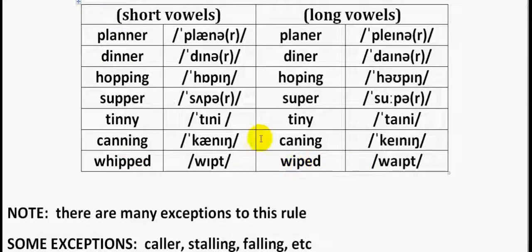Here, short A, so we double N. Here, long A, we didn't double the consonant, the last consonant, which is N. Similarly for the next pair, it's preceded by short vowel, so we doubled N. Here, N is preceded by long vowel, so we didn't double it.